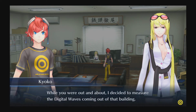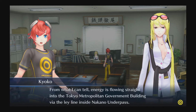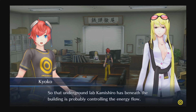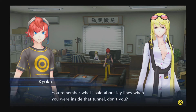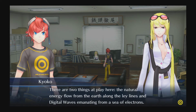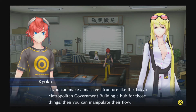While you were out and about, I decided to measure the digital waves coming out of that building. And I found out that the Metropolitan Government Building itself is one big digital wave force field. From what I can tell, energy is flowing straight into the Tokyo Metropolitan Government Building via the ley lines inside Nakano Underpass. So that underground lab Kamishiro has beneath the building is probably controlling the energy flow. You remember what I said about ley lines when you were inside that tunnel, don't you? There are two things, just two, at play here. The natural energy flow from the Earth along the ley lines, and digital waves emitting from a sea of electrons. If you can make a massive structure like the Tokyo Metropolitan Government Building a hub for those things, then you can manipulate their flow.